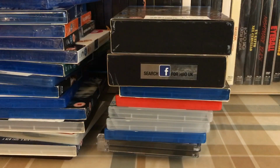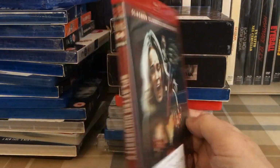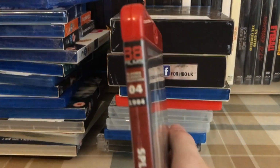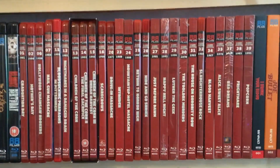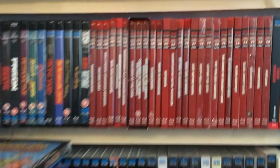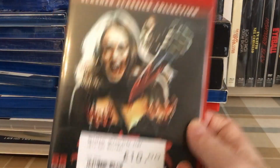And going back to the 88 Films, these are totally in the wrong order, not that that really matters. So firstly, Splatter University. This is spine number 4 from 1984. I have there what I currently have. So there's a few missing, so we're filling a few gaps. So we've got number 4, Splatter University.